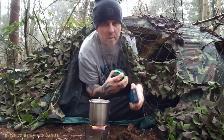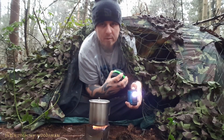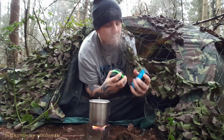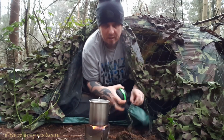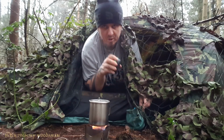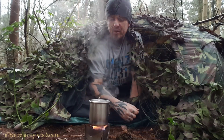If I can get it to work. There you go. That's quite a powerful light in itself. Press and hold and it's off. That's really good, that is. Just showing you my little bits of kit that I haven't shown before. So I showed you the lantern, that I can't get the backpack on, and that's the power bank. This is just about boiling.